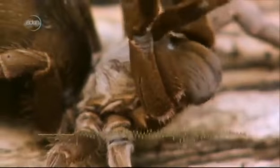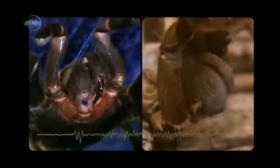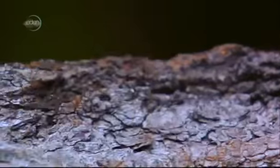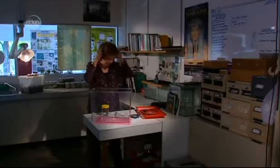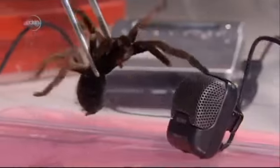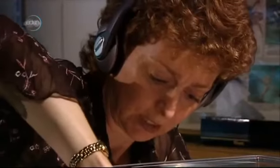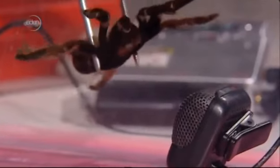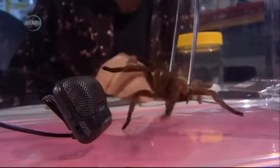And another characteristic sets them apart. They make sounds that can be heard meters away. These noisy temper tantrums intrigue spider ecologist Dr. Tracy Churchill. Come on, don't you want to be a star? Persistence pays off and Tracy manages to get her flying performance. Excellent. You go over there.